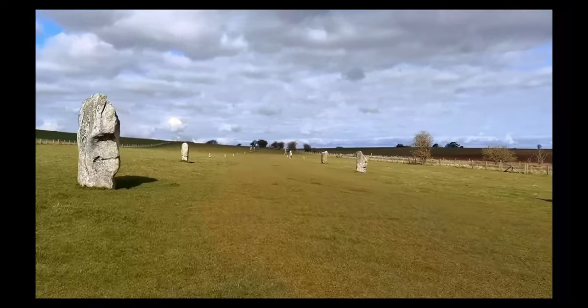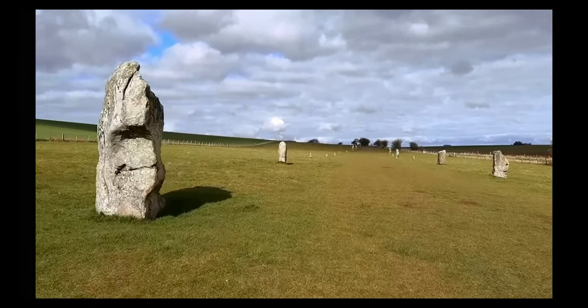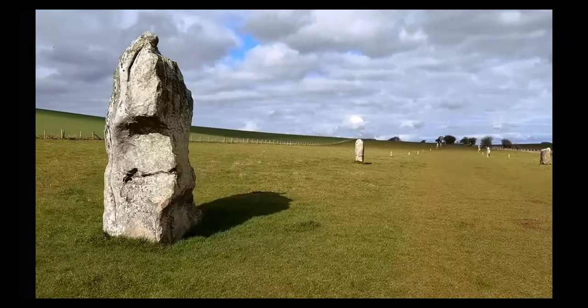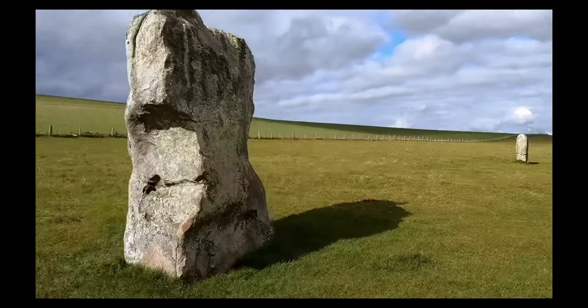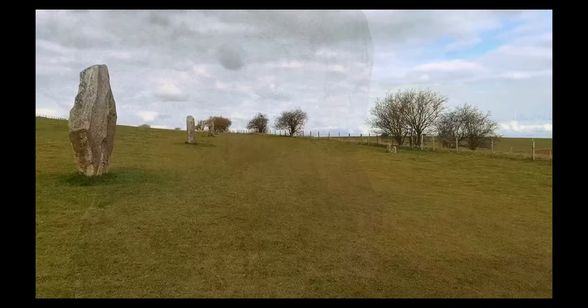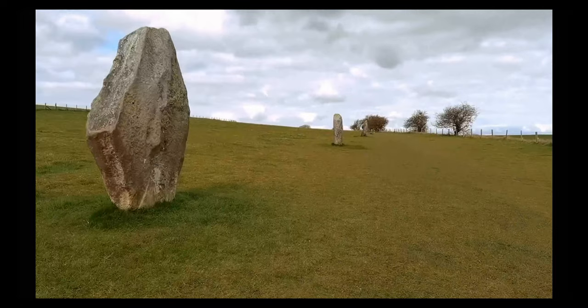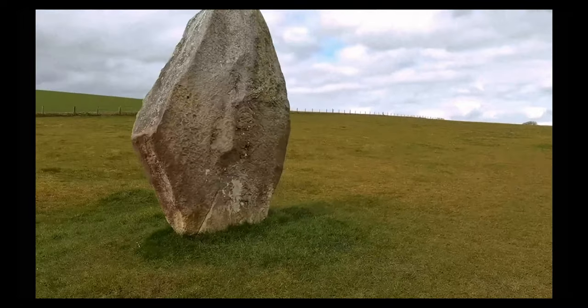What we see today, not just with the avenue but Avebury as well, is all down to the work of Alexander Keiller. He used his wealth to acquire a total of 950 acres of land in Avebury for preservation, on which he conducted excavation and re-erected some of the standing stones in the area.